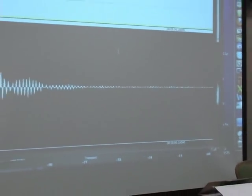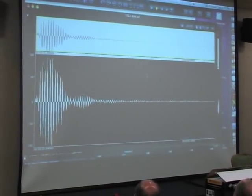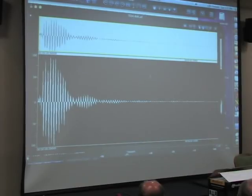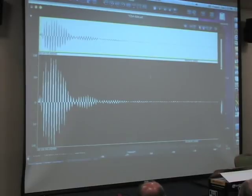Okay, so this is the back panel of a loudspeaker we recently reviewed. And this is its impulse response. You can hear it's just like somebody banging the cabinet with a stick. Can you all hear that? That is the cabinet ringing like a xylophone.